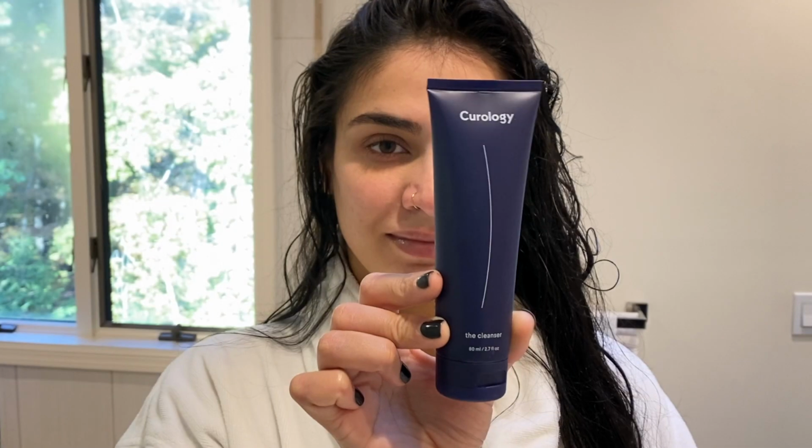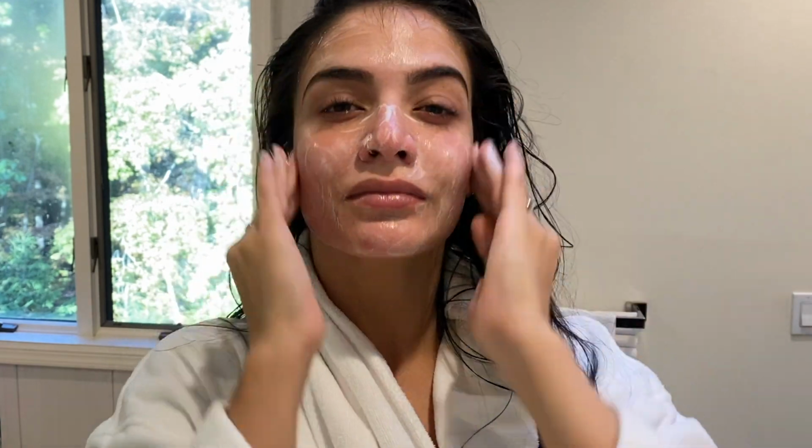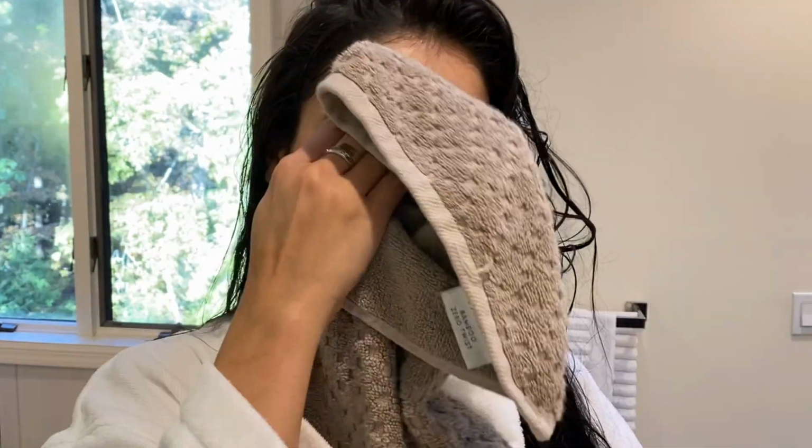Okay, so enough with the rambling. Let's see how I use the products. Step 1 is the Curology cleanser. I just apply a little bit of this all over my face and wash my face. I like to kind of rub it in and scrub for about 60 seconds to really cleanse. Then I rinse this off and dry my face with a towel. Next, I'm going in with my custom formula.